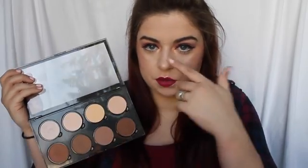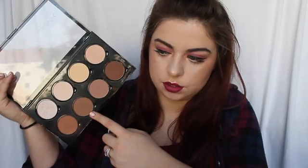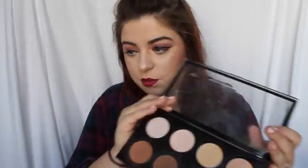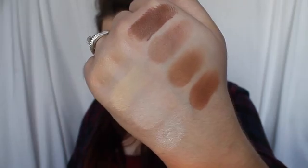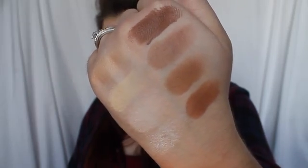And then my last palette that I'm going to talk about is my NYX Highlight and Contour Pro palette. I absolutely love this thing. I don't have anything bad to say about this. I used this shade right here to set my under eye concealer today, and I used this shade to contour my cheekbones. So yeah, it's very blendable, it's very pigmented, and I find myself being able to use every single shade in this palette on myself, which you don't find in a lot of contour kits. I can make almost every single shade work for me.